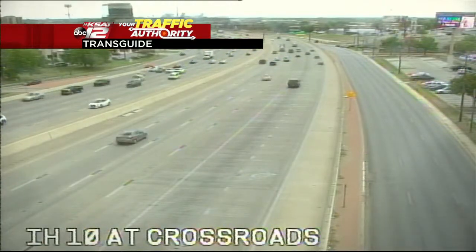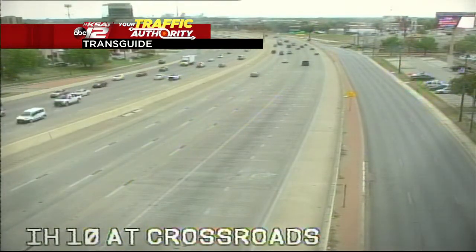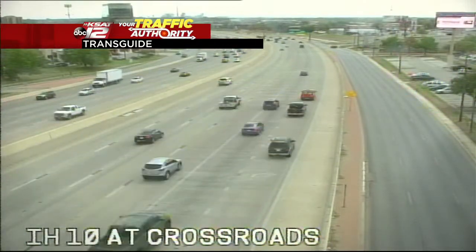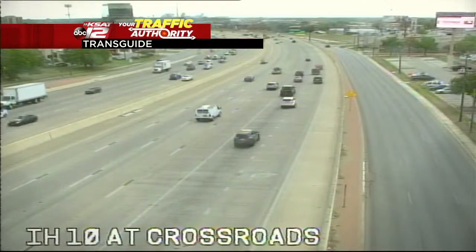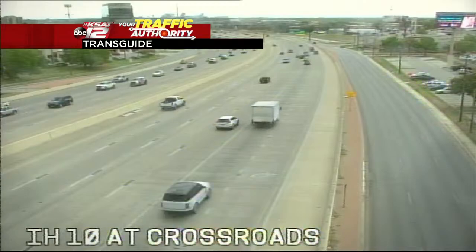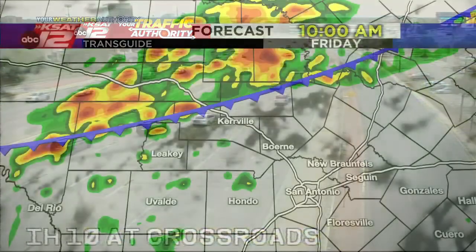I was going to look at TransGuide too to see if we could see anything here around town. Not seeing a whole lot. We have access to some of these TransGuide cameras, and it helps us see how the roadways are looking as far as rain goes. But there's not much out there right now, other than some cloudy skies. Once some rain starts moving in, we'll be able to take a glance at those.